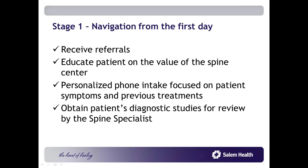Our intake specialists educate our patients on the value of the spine center and the process that will occur. This description of the program is our initial selling point of why this process is so valuable to them as a patient. We call our intake coordinators our directors of first impressions, because how the patient perceives their care from the onset is so important in achieving successful outcomes.